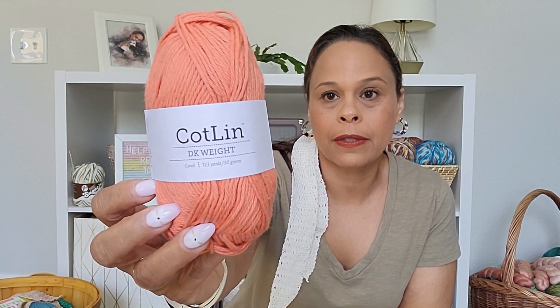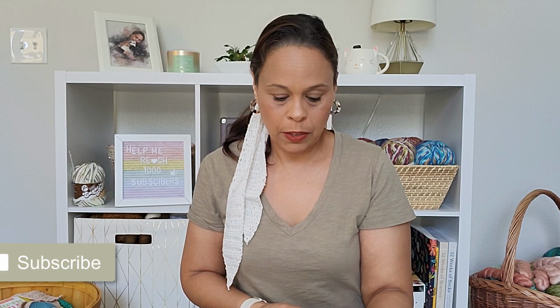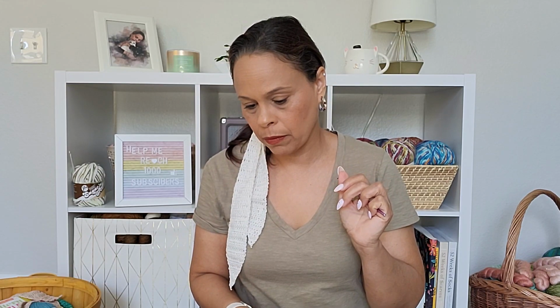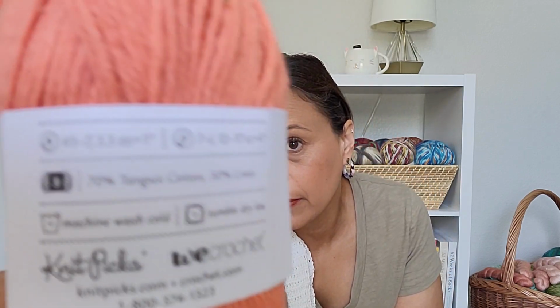In fact, hold on. Maybe something like this, like the Cotton DK by Knit Picks, because it says that this will use, where's my hook size? Come on. It doesn't tell me. Yeah, it doesn't tell you. It tells me that this is made of cotton and linen, that they're machine wash, tumble dry. It says for a crochet hook. Oh, it does. It says a size I crochet hook. I don't know if you guys can see that. Focus.